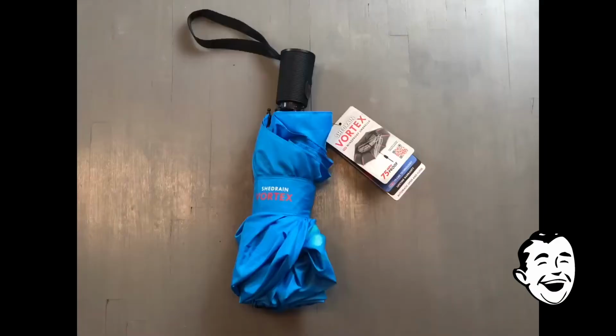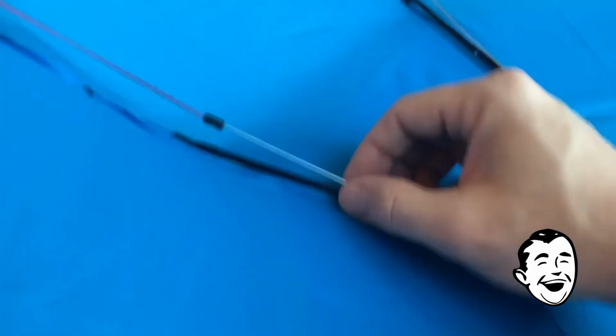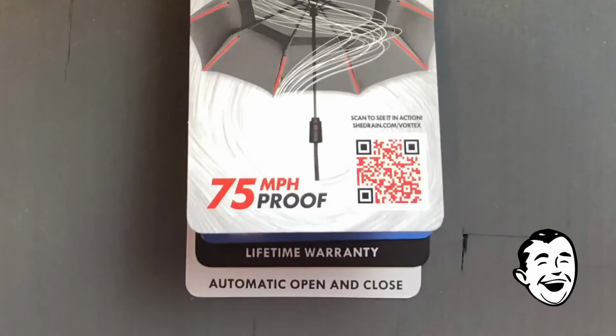I'll leave you with one last teaser before I go. This is called the ShedRain Vortex. And the neat thing about this umbrella is in the arm, there's a little string that kind of holds it tight. You know, you're outside and see people out on the street and it's super windy and boom, it goes the other way. Won't happen with the ShedRain. 75 mile an hour wind test on the Vortex here.